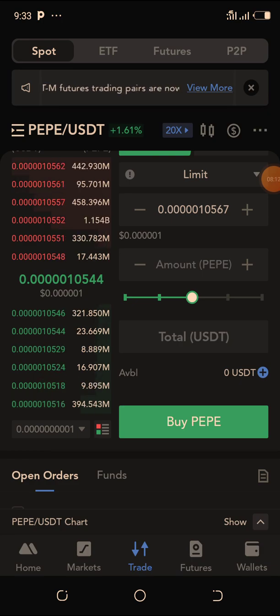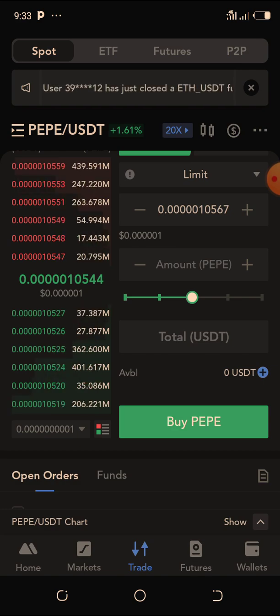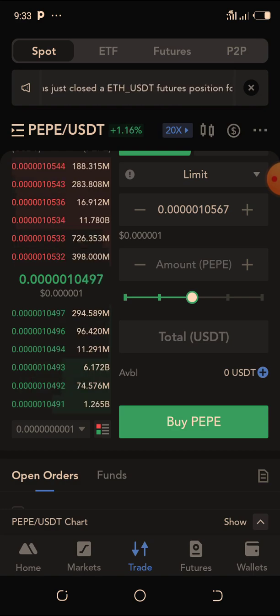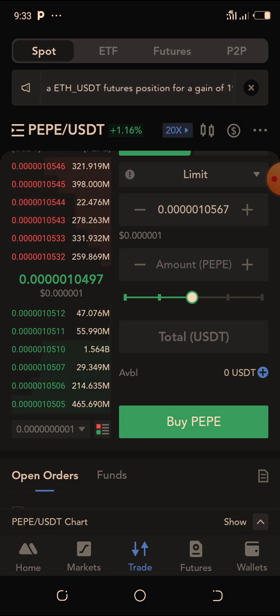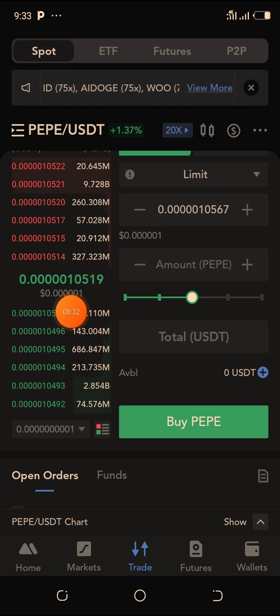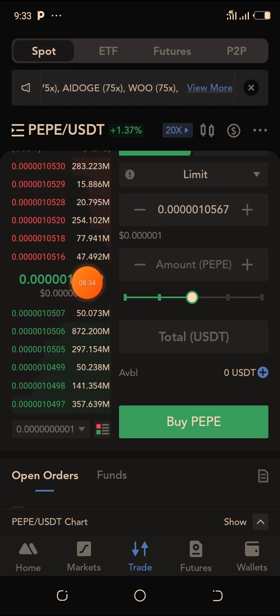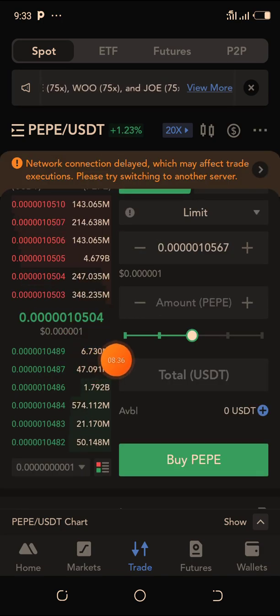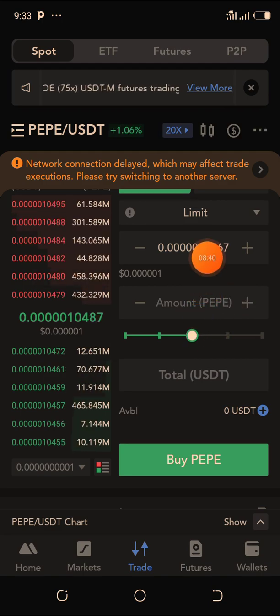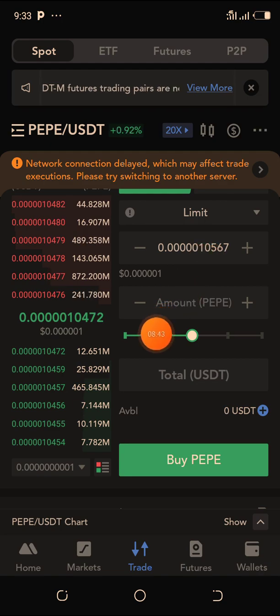Before you buy, the price that you want to buy must be lesser than the market price now. Let's say, for instance, I want to buy Pepe, and the market price is 0.0000105, and I put 106 here. It will put me quickly in the market.